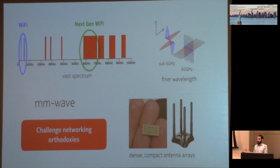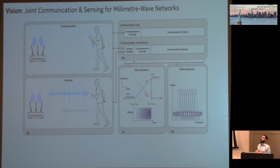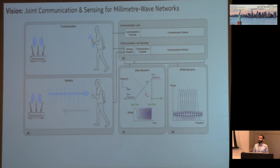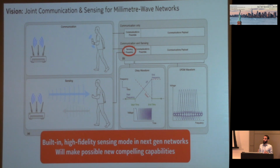So as a result of these combined effects, we believe there's an opportunity in reimagining how a future network indoors is going to look like. Primarily, we posit that if we think about adding a sensing primitive support at the lowest stack level, mainly at the physical level, then we're going to be able to do a host of new things. And those will make possible new compelling applications.